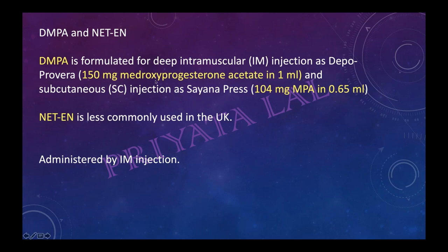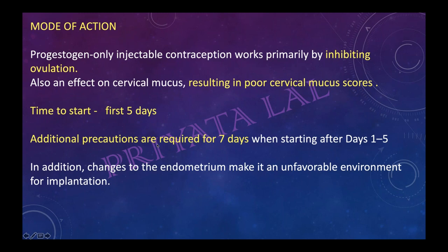So this dose of DMPA, you have to remember, because sometimes you will find this in the question. It is 150 milligram medroxyprogesterone acetate in 1 ml. Then how does it act? The mode of action of the progesterone injection is inhibition of ovulation. This is their main mode. You will find questions from this also: DMPA main mode of action, the answer will be inhibition of ovulation.